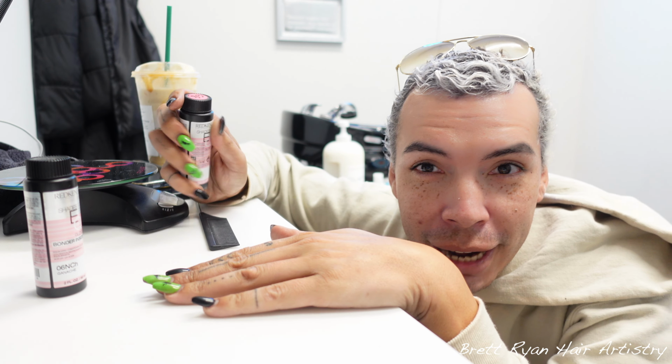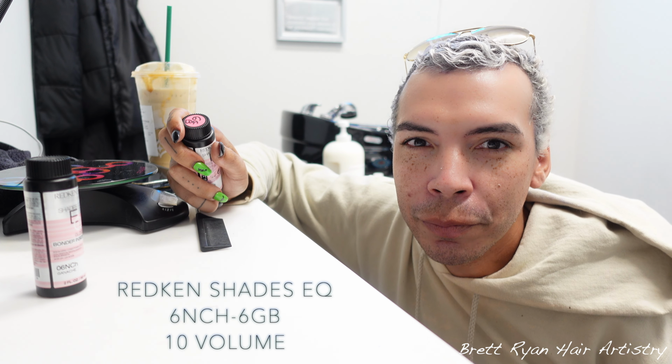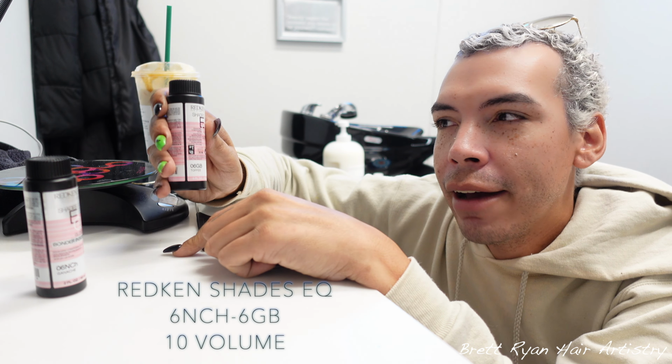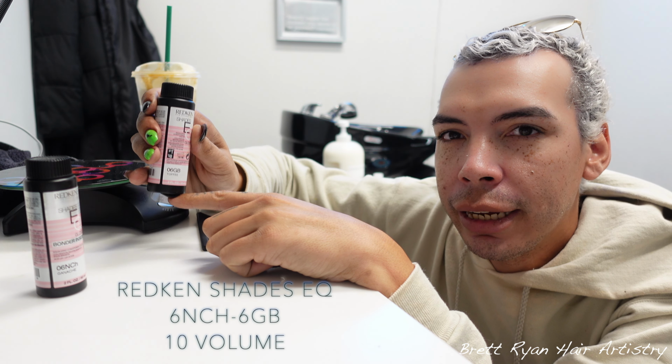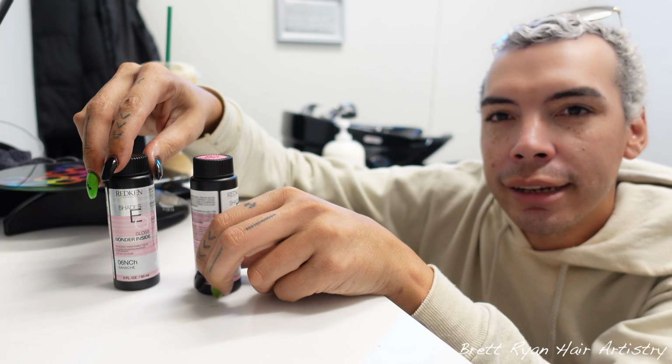And then I know people are going to ask, all I did on my hair today was purple shampoo with Olaplex No. 4P, and it literally looks white right now. And then I'm going to do the other half of the formula, 6 GB. I've been loving the GBs lately. And we're going to keep it simple. We're going to do 1 highlight to 1 lowlight.